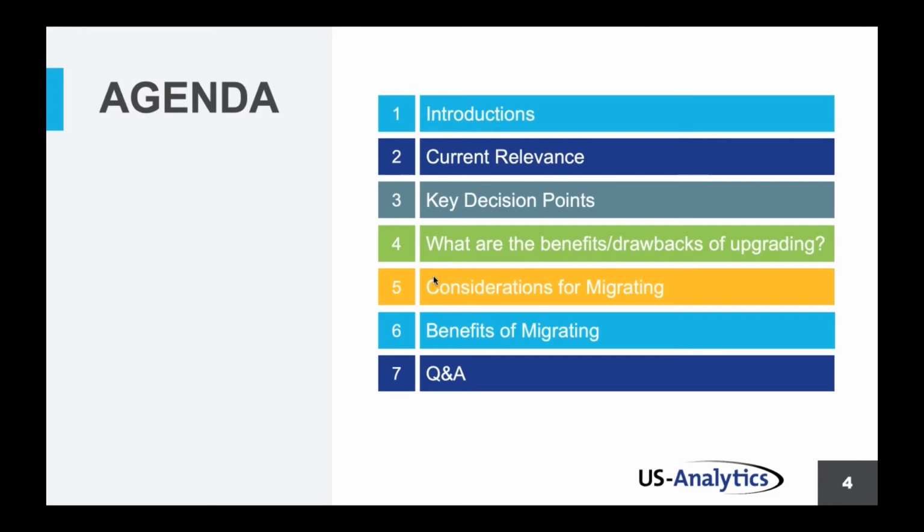So here is what we are going to cover today. The major differences between the 2 platforms, sharing migration best practices, and we'll wrap things up with a customer success story relevant to our current discussion.